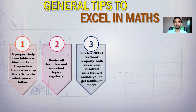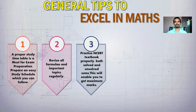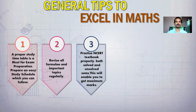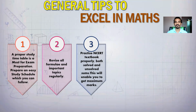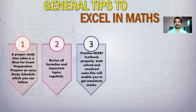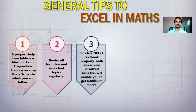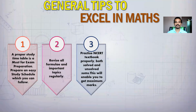And if you still want to do more in mathematics, you can refer other books also, but you don't have to solve each and every question from them. Like for example, RD Sharma, if you take, there are many questions in that. If you have so much of time, then only you do that. If you don't have that much of time, then don't do each and every question. Instead of that, you do all the questions which were asked in the previous board exams. Okay, like that you can do.